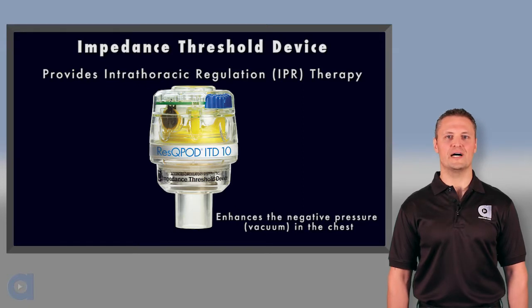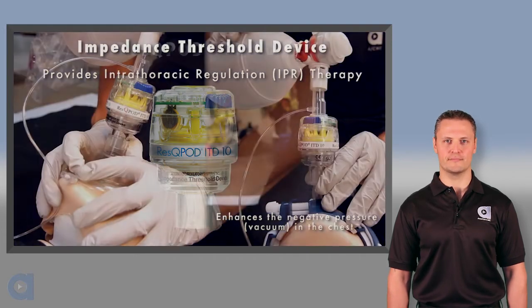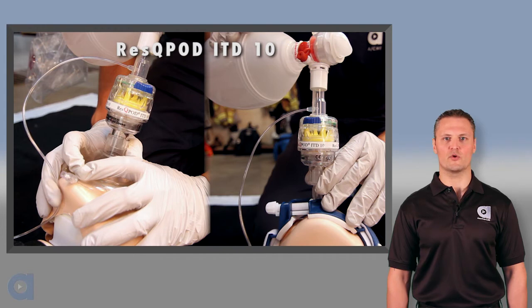The ResQPOD ITD-10 is an impedance threshold device, or ITD, that is used to provide IPR therapy during cardiac arrest. In this section, we'll talk about how the ResQPOD ITD-10 works, and then discuss how to use it on a face mask and an advanced airway.